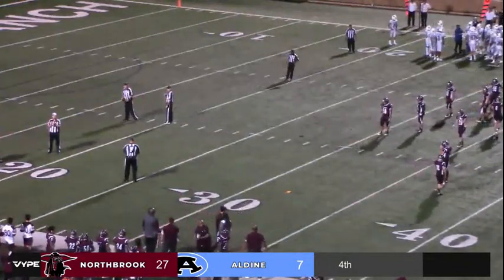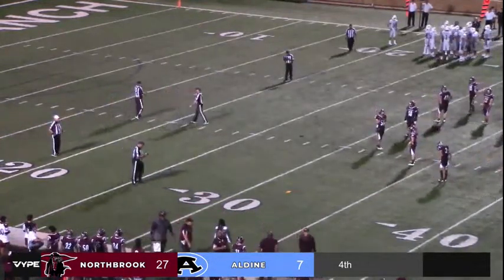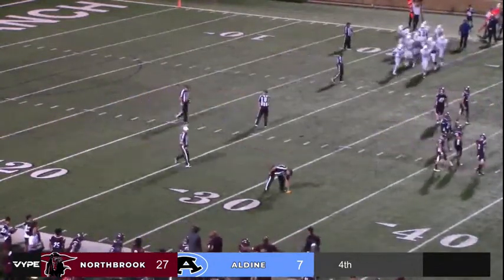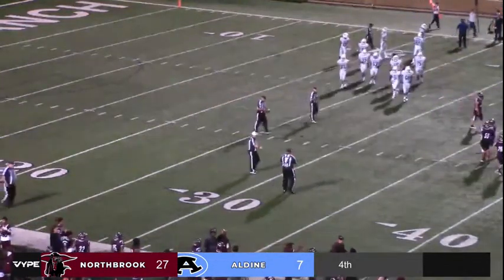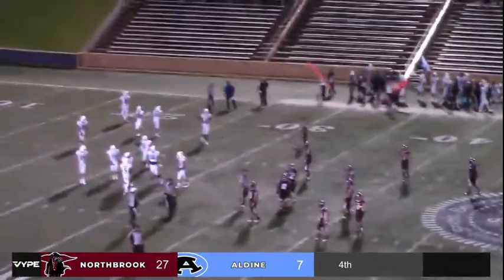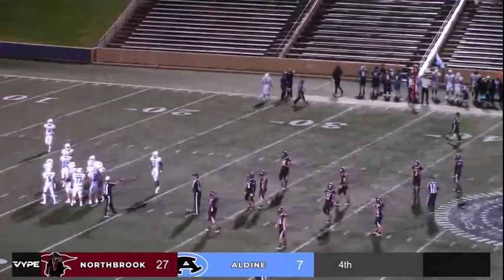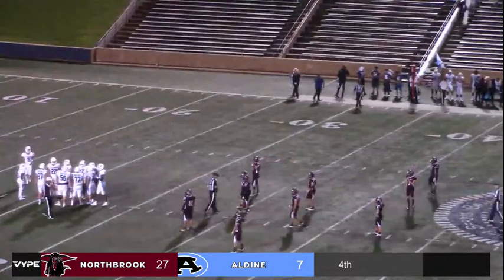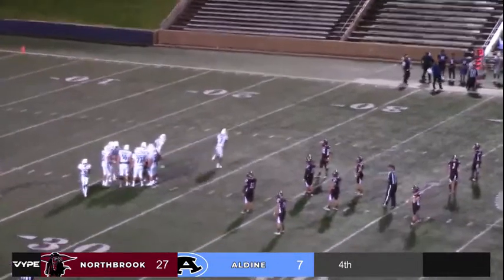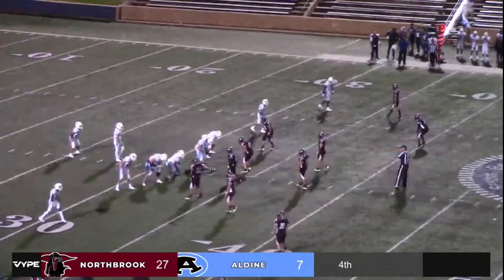Kicking team, blindside block, 15-yard penalty, first down. And they're going to call a blindside block on the kicking team. That's the first time seeing that call on a kicking team. Maybe he was just, I don't know. Interesting call there.